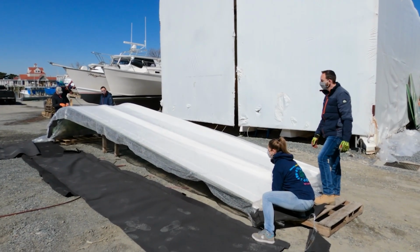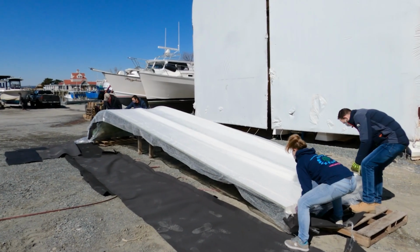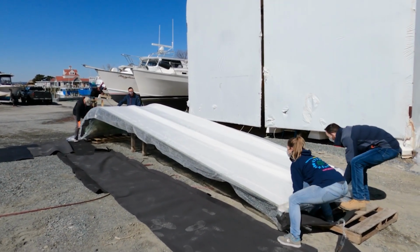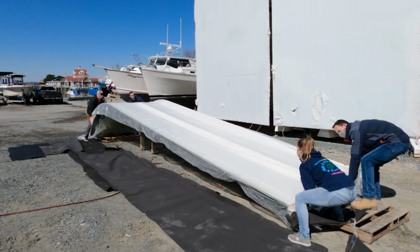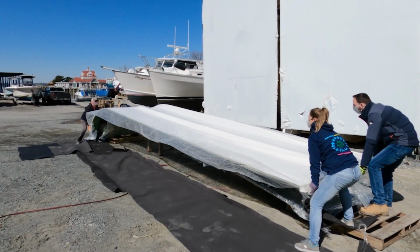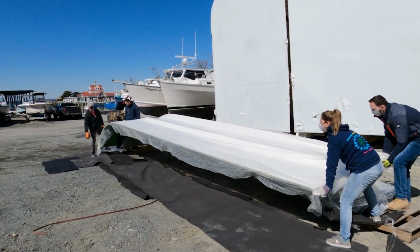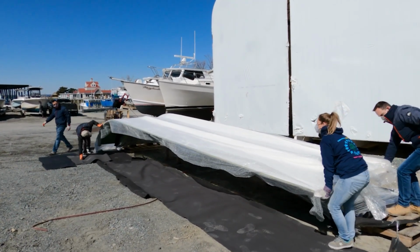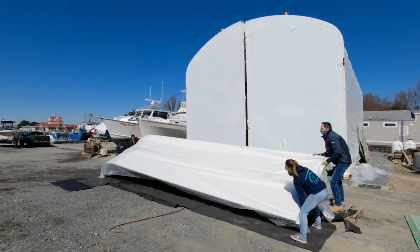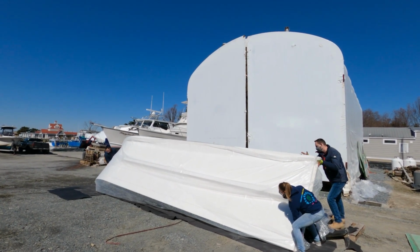This is our bridge deck here, and we're going to have Alex come in with the telehandler and get it into the tent. But before that happens, we're using an extra set of hands and flipping it over, since this is the underside. You can see it's gel coated. So we're going to get it flipped over and get everything situated, so when Alex comes with the telehandler, you can just scoop it up and put it right in. One side is almost down. This side is down.